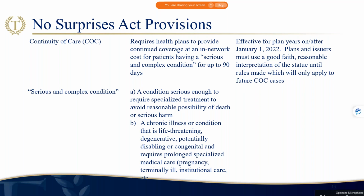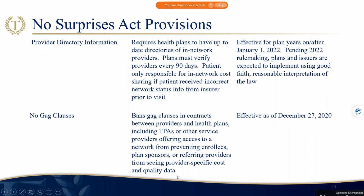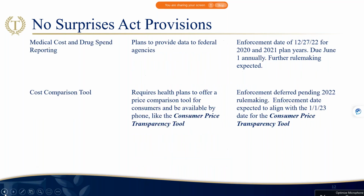So like pregnancy, terminally ill, institutional care, any situation like that. In those specialty situations, even though the provider may now be out of network, your plan has to process their bills and pay them as though they were still there. Yes, and they're required to let you know that the individual is no longer in the network. Right. And then they're required to bill them as if you are still in network. Okay.